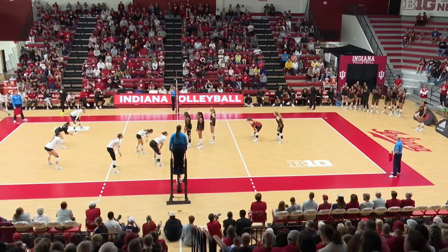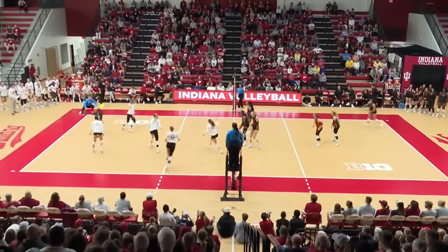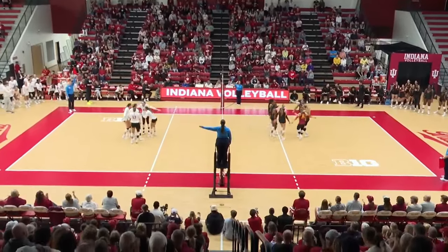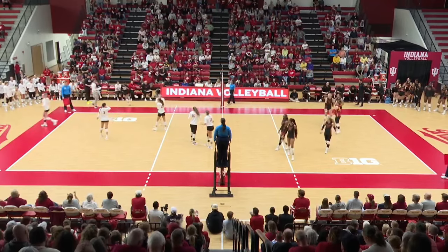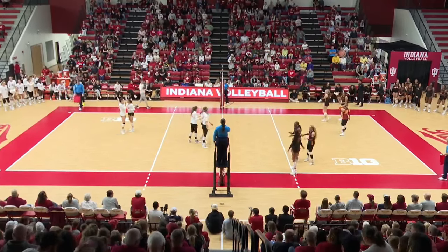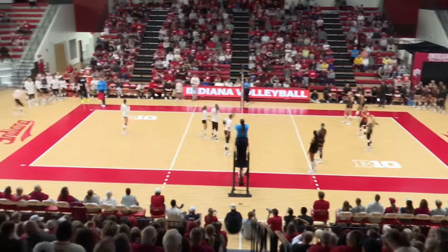Tuaninga, who had 6 aces against Illinois, only 3 errors. Fires this one over. That one is over the baseline and out. And her first service error of the day. Again, these two teams neck and neck, 13-12 in favor of USC, with Maddie Sell at the service line.